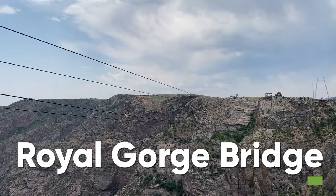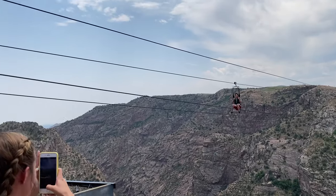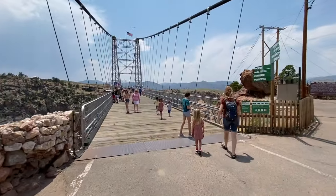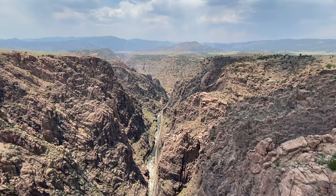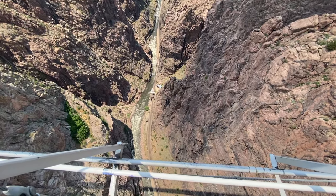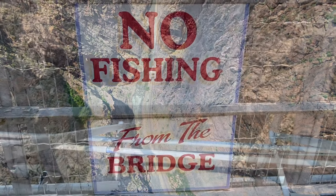It is day 4 now of our Colorado adventure, and we are at the Royal Gorge Bridge. The Royal Gorge Bridge is the highest bridge in the United States. It held the title of the world's highest bridge until 2001. It is super cool here. The view over the Arkansas River is spectacular.